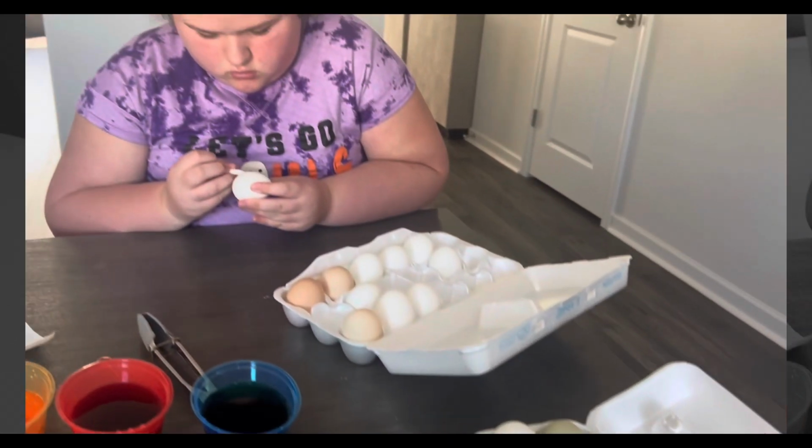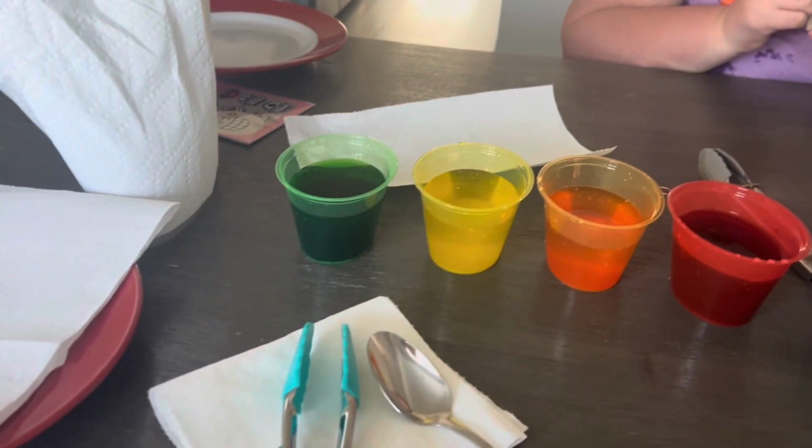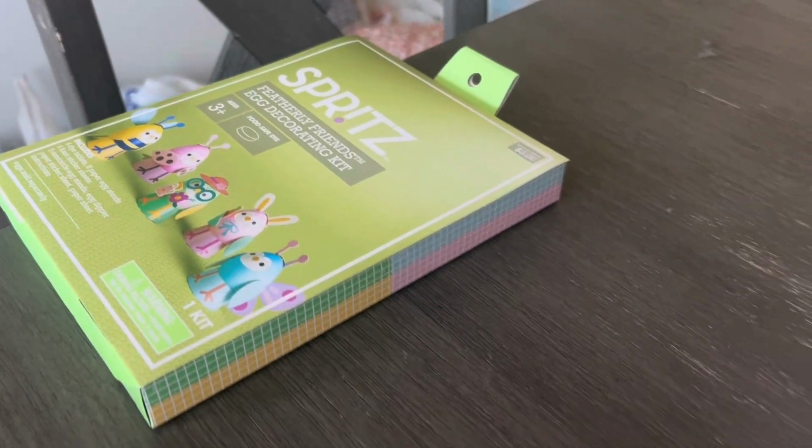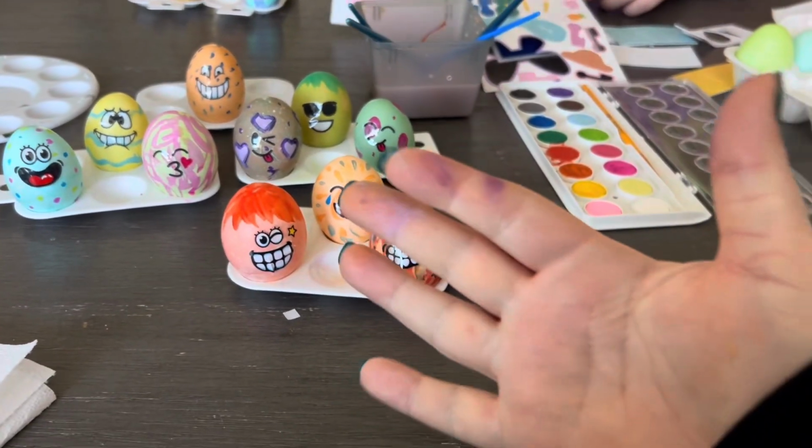Now, Wednesday started with dyeing our Easter eggs. These turned out so good, y'all. So I did mine with faces. And what we did is we did the traditional egg coloring tablets. And then we went back in with watercolors and put designs over top of the coloring.